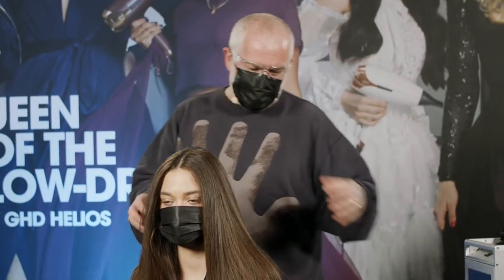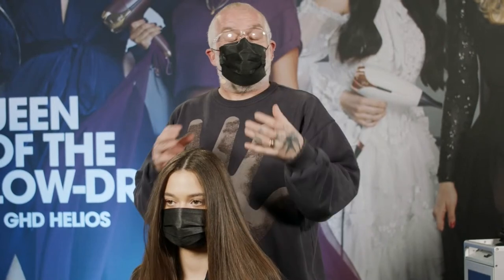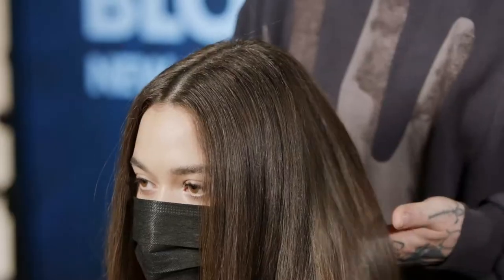It's that timeless, classic, beautifully conditioned, ultra straight but full of life hair. Really is. It's one of those sorts of hair. When you do this on yourself or you get it done in a salon, it's head turning hair and glossy to the absolute max.